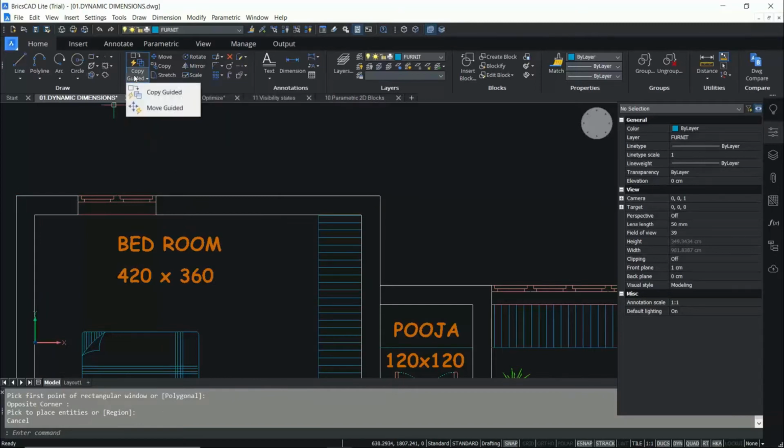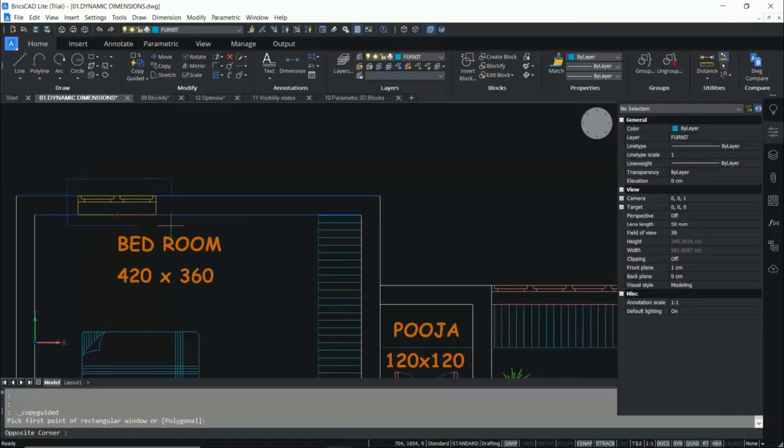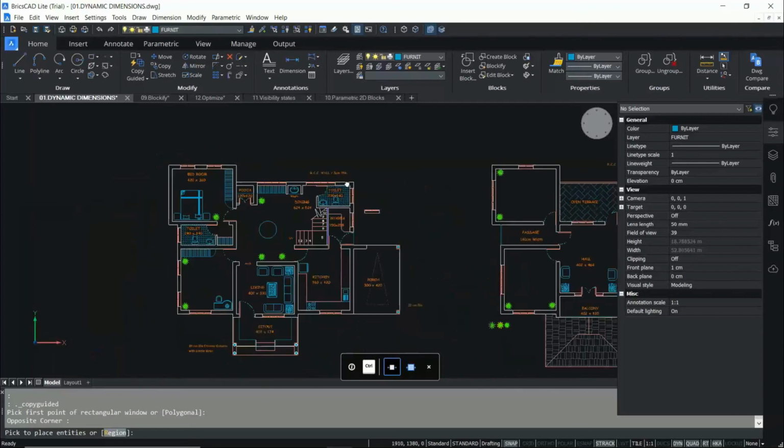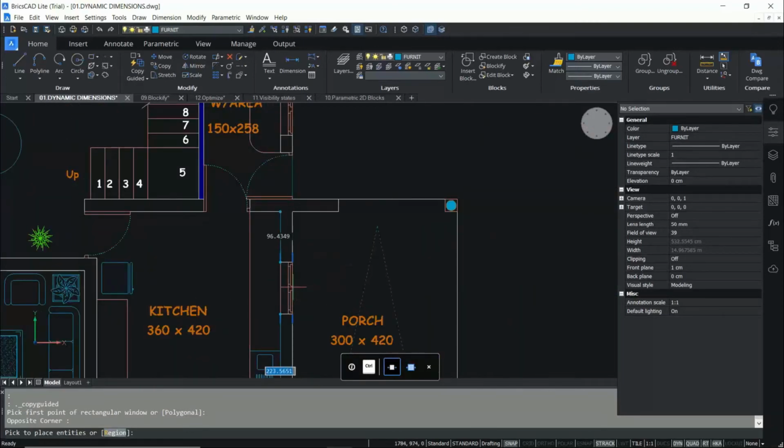I'll repeat it once more. I'll show you. I'll keep Copyguided, and select the object within a window. While selecting it, you can see that the color of the two wall lines changed to blue, which means that those two wall lines are guide curves. Okay, and now you can see the arrows here. Now this is a normal thing which you just keep it here. But when it comes to this area, see it is getting automatically aligned with that area. Okay, now I'll just insert a copy of it here and one more copy here.